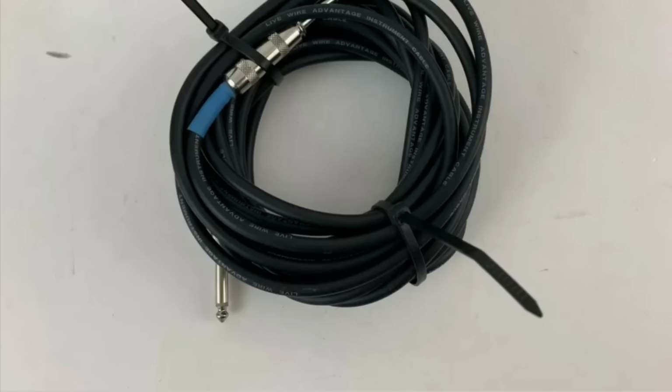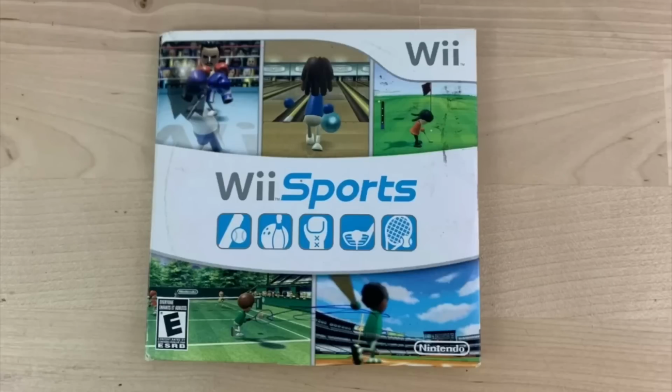This is a Livewire Advantage Interconnect 1/4 TRS male to 1/4 TRS male 20-foot music cable, and this one took 5 days to sell on eBay for a total of $14.95 shipped. This sold within 2 days of me listing that on eBay. It's Wii Sports 2006 Nintendo, complete, tested and works. This sold for $13.95 shipped.